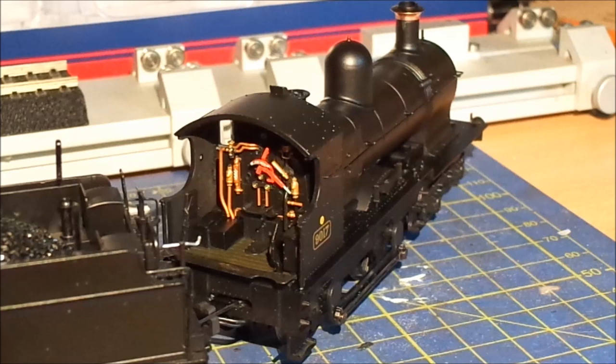Okay, starting on the loco itself, you can see into the cab here at the back. You can see some nicely fitted, separately fitted pipework, regulator handle, various gauges, and nicely picked out and painted as well. Got some glazing in the cab windows. Also, the floor is painted a strange colour brown, I must admit.